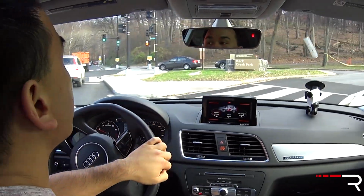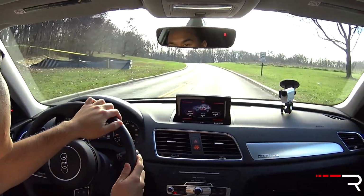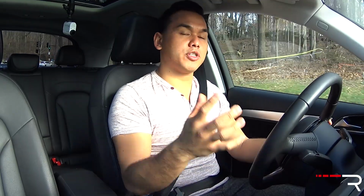Now, one thing I did notice about this Q3 that'll basically give away its age, this car is not available with any driver assistance tech, really. The only option my car has is the Audi side zone assist.